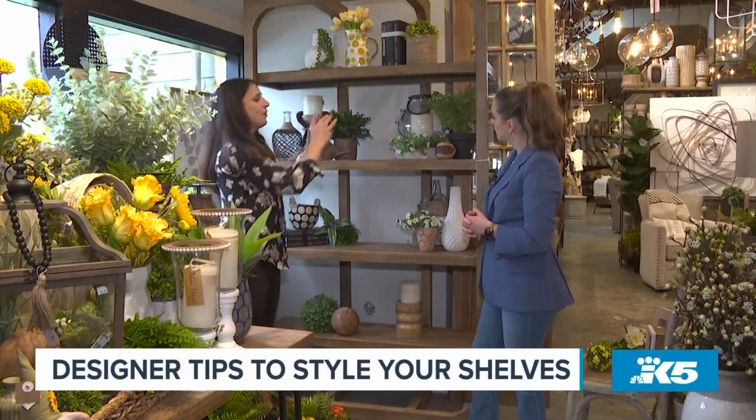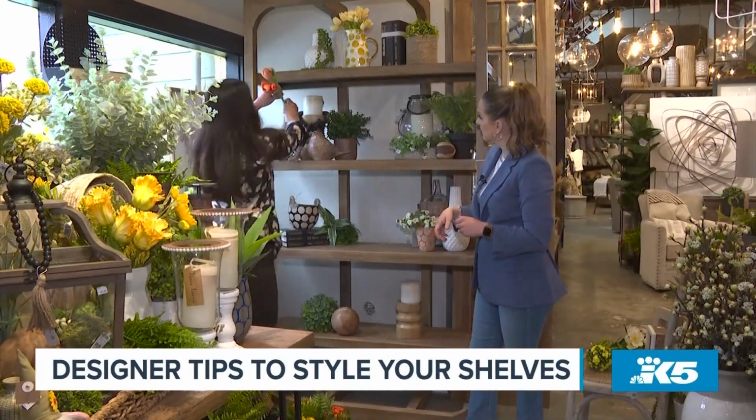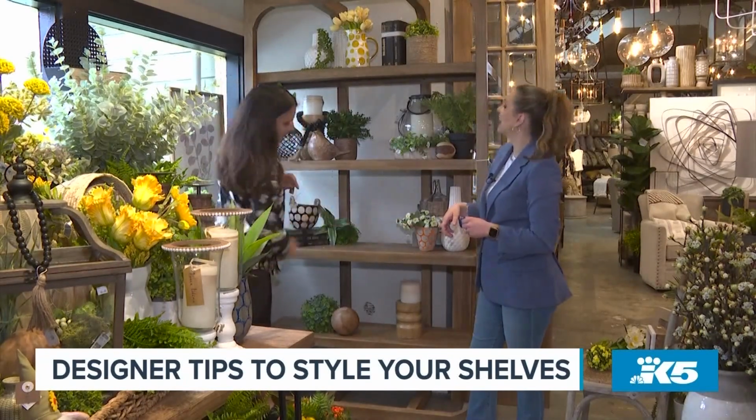You'll see a little yellow. I think there's some orange tulips right behind you if you want to hand me flowers. So we're going to add a little orange up here because this is all black and neutral. Now we've added a touch of orange that ties in with the orange down here. I see what you've done here.